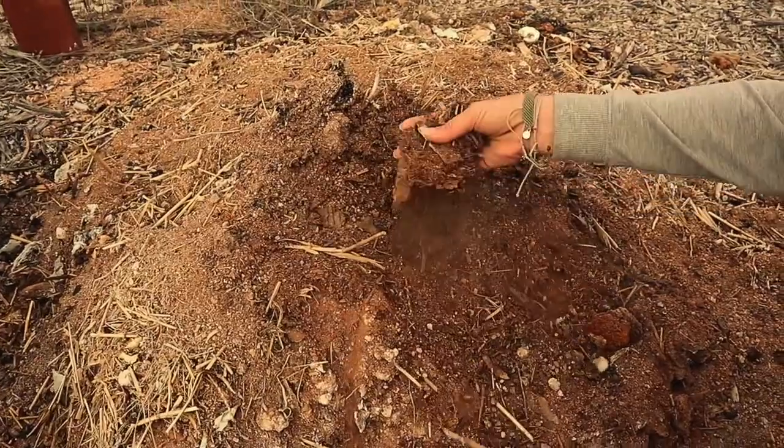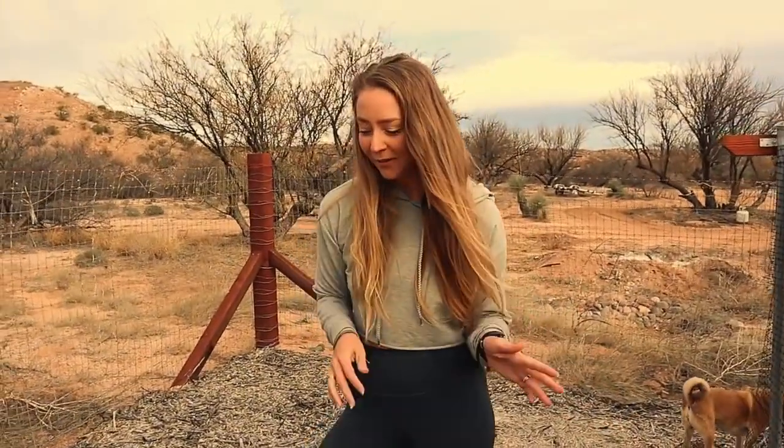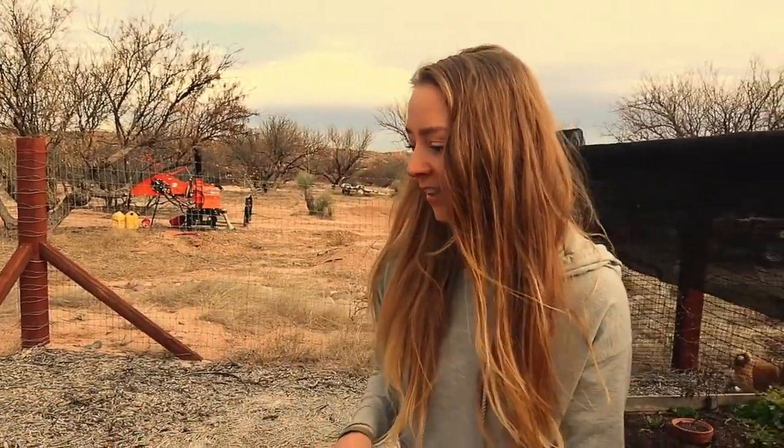So it basically just turns back into soil. That was our first time ever composting anything, and to see them actually break down was quite shocking. Fantastic. So yeah, that was the first time we ever composted anything, but I think we're going to have to leave it longer next time.